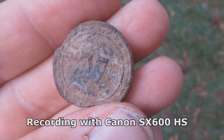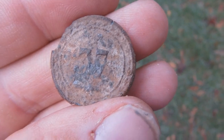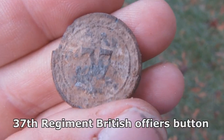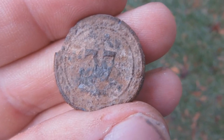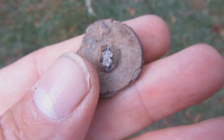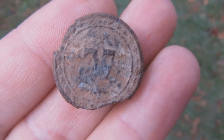Okay, guys. This is actually a revolutionary button. It's a 37th Regiment British officer button. So that's pretty cool. All right. A revolutionary button.